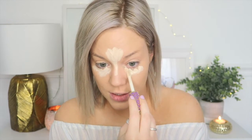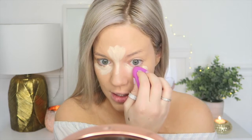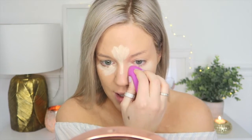But this is just what I do on an everyday basis, is brighten the center of my face with it, and then I will take my Prctk blending sponge and blend that all out. What I like about the Prctk blending sponge is that it just fits nicely in the corners, like under your eye. It has a great shape to it.